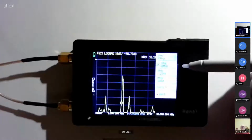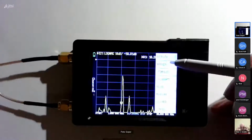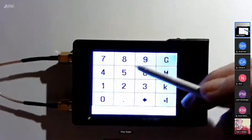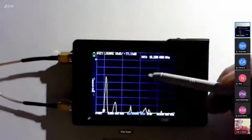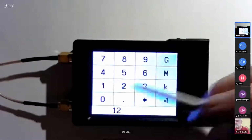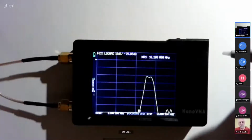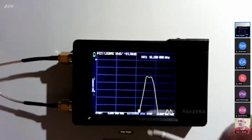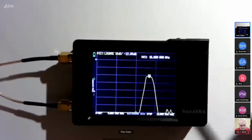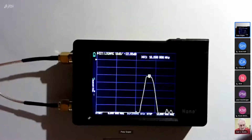let's change the start and the stop frequency. So it's a menu-driven system, and the first thing I'll do is tell it to set the stimulus start frequency to 8 megahertz, and then the stop frequency to 12 megahertz. And now we've got the same expanded display. And if I move the marker, oh, I got lucky. 10.68 megahertz. That's very, very close.